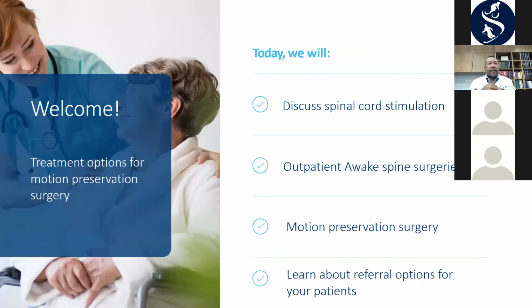So this is what we're going to talk about today. We're going to talk about spinal cord stimulation to treat chronic back and leg pain, outpatient awake surgeries, a new technique that I've been developing here in Vail, Colorado, motion preservation surgery, which involves not fusing the spine, but trying to preserve the motion, usually with an artificial disc. And then I'll give you a little bit of information if you have any patients that you want to refer over to us.